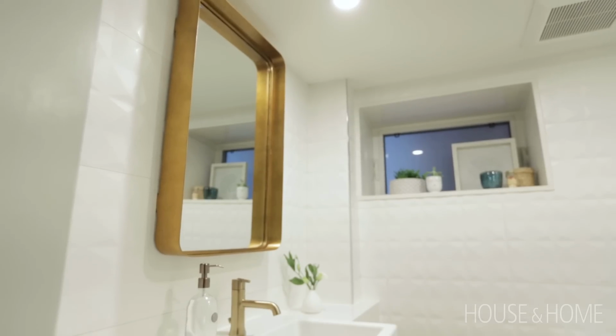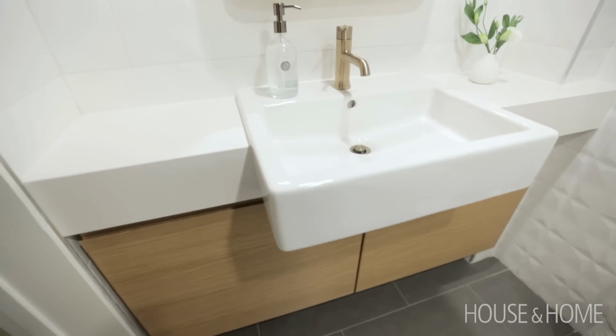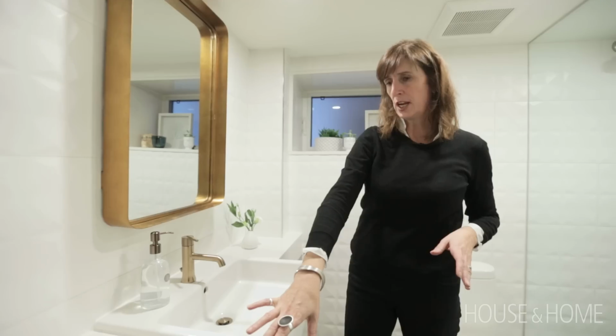The other piece that's pretty important for this bathroom in particular was to try and get a large enough sink to work with and then minimize the amount of counter space that we would deal with. So the door didn't change places.